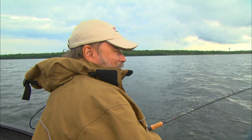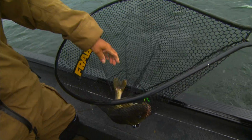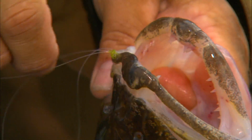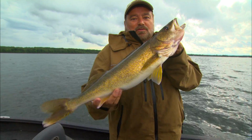There you go. Okay, he's a good one. There you go. Come here, buddy. Look at that. Another nice one. Look at that. That's a gorgeous walleye there. Beautiful walleye. You got it out of there. Yeah, there you go. We got it. Yeah, there's another nice walleye with a power fishing approach.